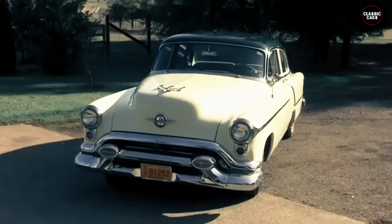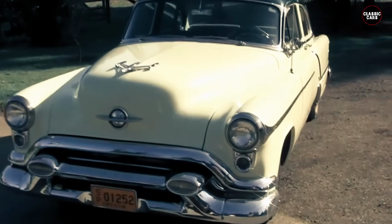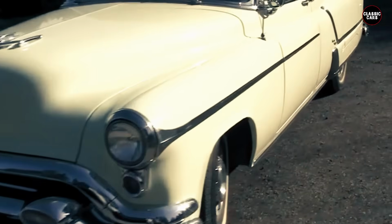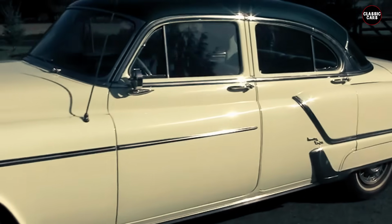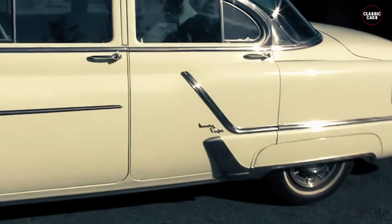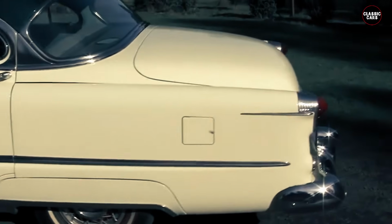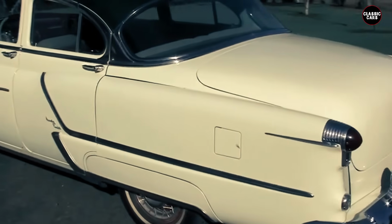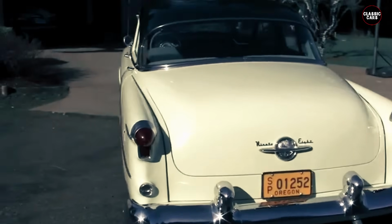time, where the focus was on performance, luxury, and aesthetics, with little regard for what would happen in the event of a collision. For those who owned or drove the Oldsmobile 98 during its heyday, the lack of basic safety features was a tragic oversight. The absence of seatbelts combined with the dangerously positioned steering wheel and unreinforced doors created a deadly combination.